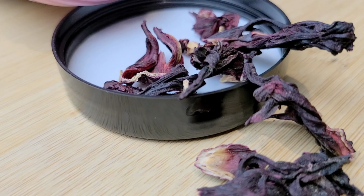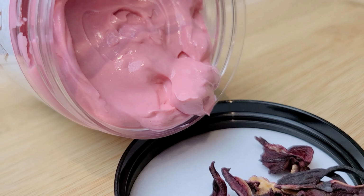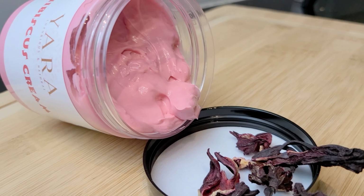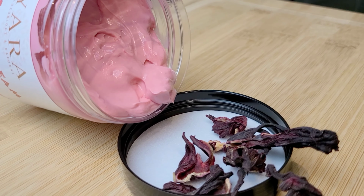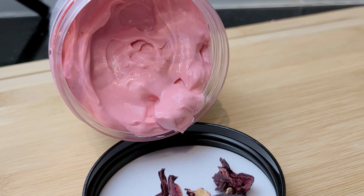What's up, you guys? So today I'll be making this beautiful hibiscus cream or body lotion. It turned out to be such a beautiful, beautiful pink color, and I'm loving it. It feels really nice and soft, and it smells really nice. I put raspberry and blackberry fragrance on it, and it just smells so yummy, really.